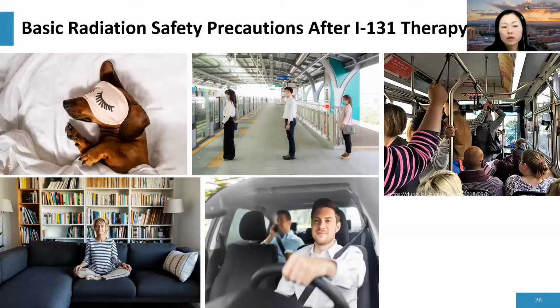And if you're carpooling, which happens often, patients will come with their significant other or with their children to the therapy. It's fine to be in the car with them, but you just want to sit as far away from them as possible. So if you've been treated with radioactive iodine and you're driving, then your family members should sit on the opposite passenger side in the back seat.